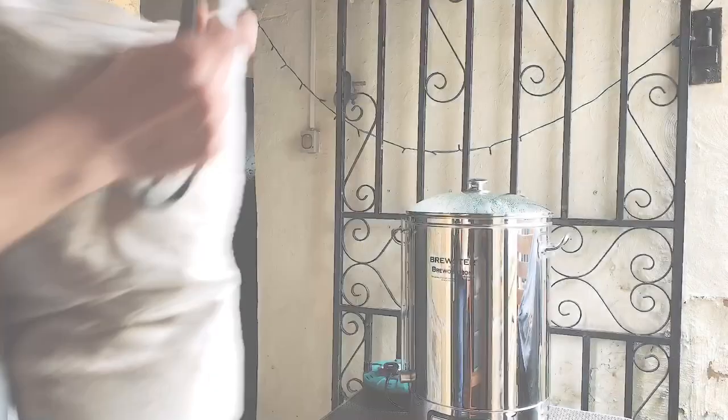Right, 66.6 degrees now. It'll be coming up really quick. Let's get ready to pour in our grains.